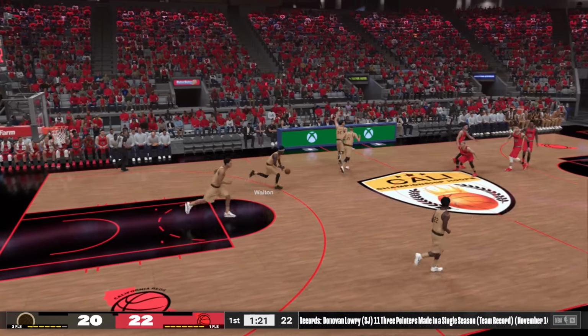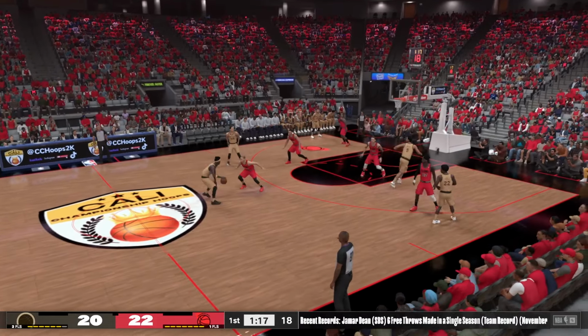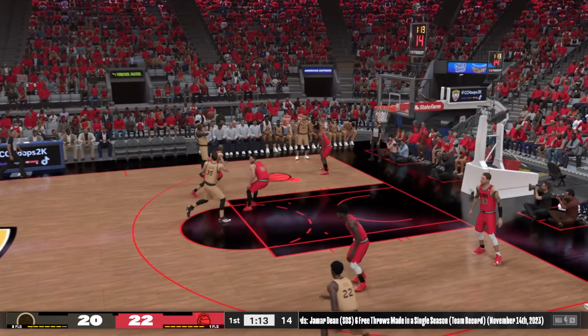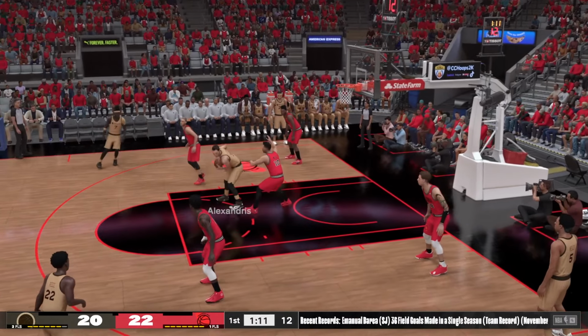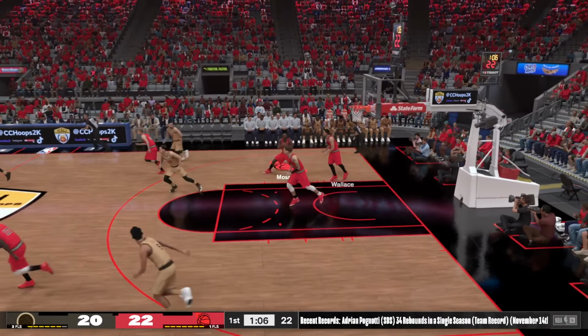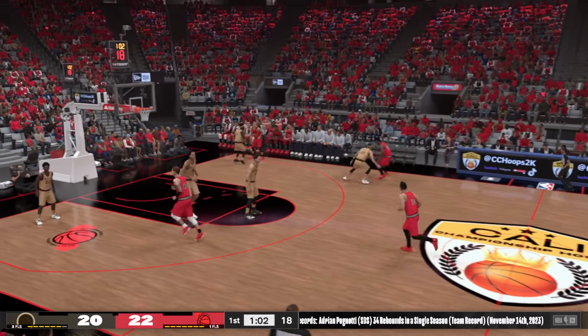The visitors with the ball, trailing by two. Defensively, they weren't up to the task. Didn't play as a cohesive unit, and it really hurt them. Boy, they looked like they were asleep on that end of the floor. No one was talking, no one was paying attention. Yeah, it was rough. For California, they've got 8 out of 12 shots to fall.